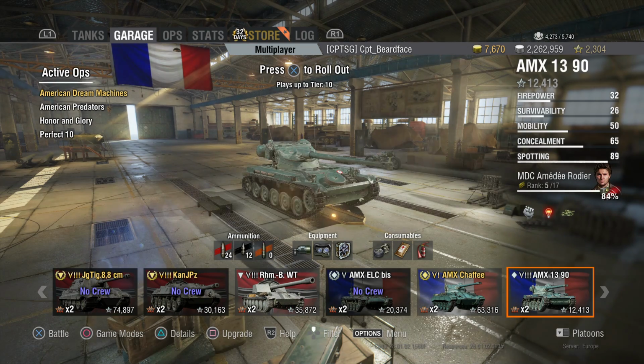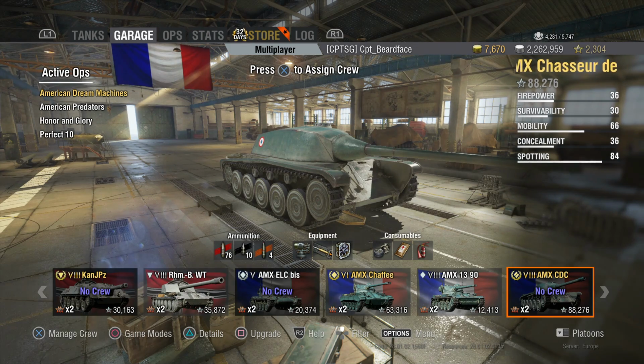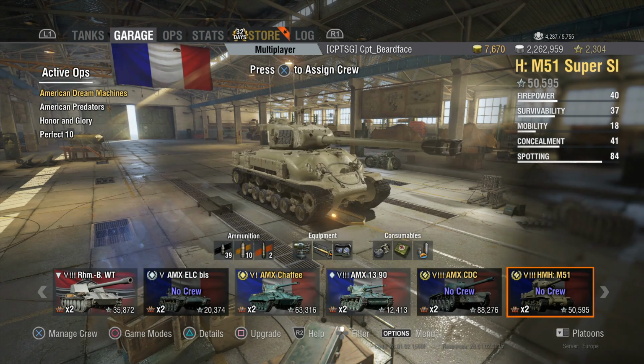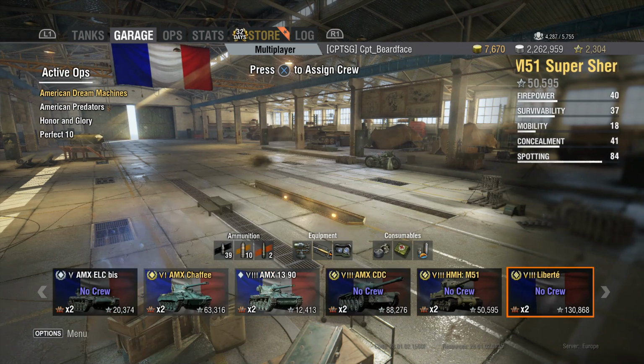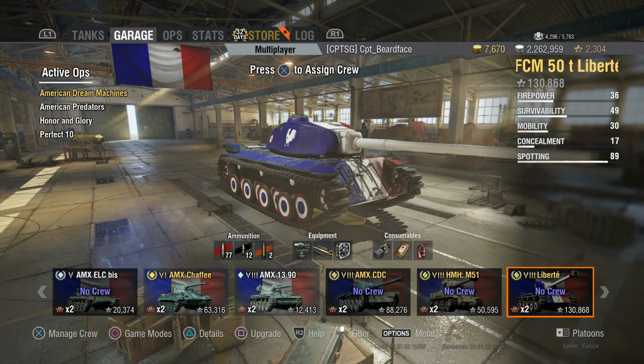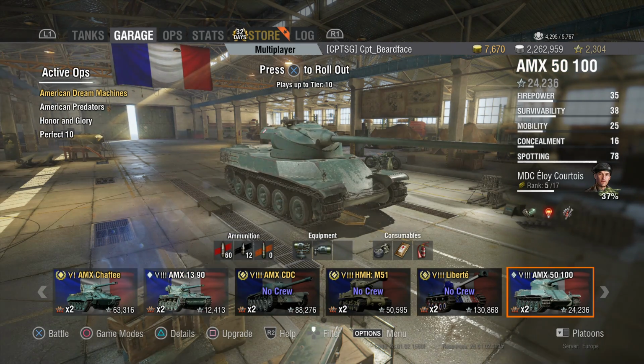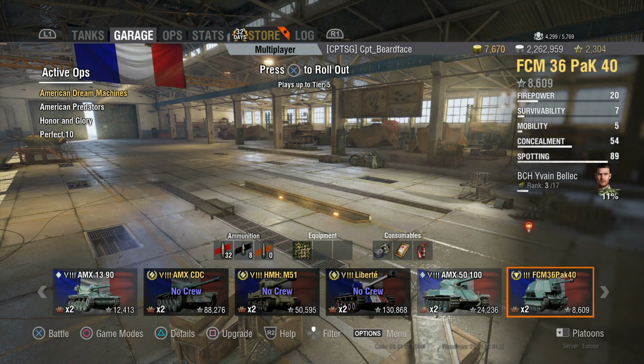AMX Chaffee, AMX 1390. The AMX CDC, Heavy Metal M51 Super Sherman, great tank. Not everybody will think so, but you know, that's my personal opinion. I love it. It does have its weaknesses and flaws, though, obviously. Armour being one of them. The FCM 50T Liberté, AMX 5100, growing on me. I've not got the top engine on that one. I thought I had the other day. I've got the upgrade pack, so I've got the mid engine on it.